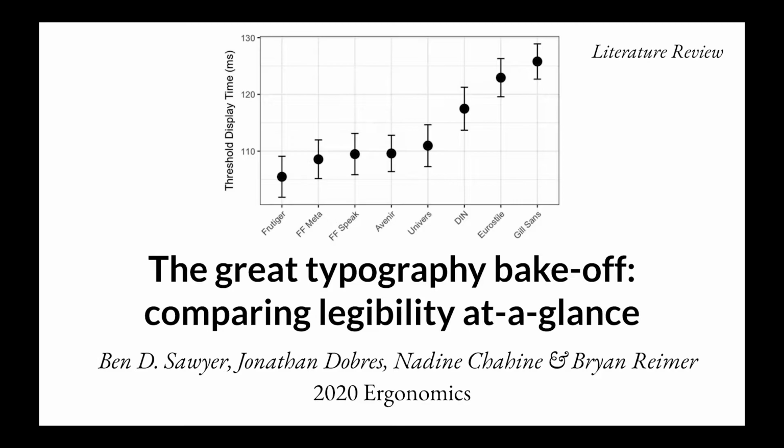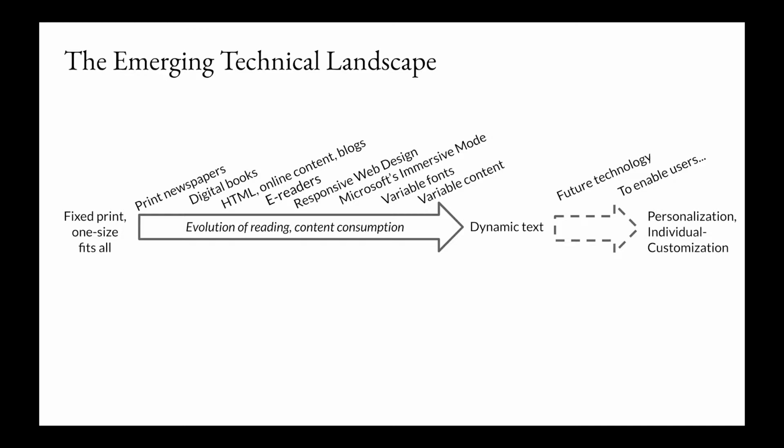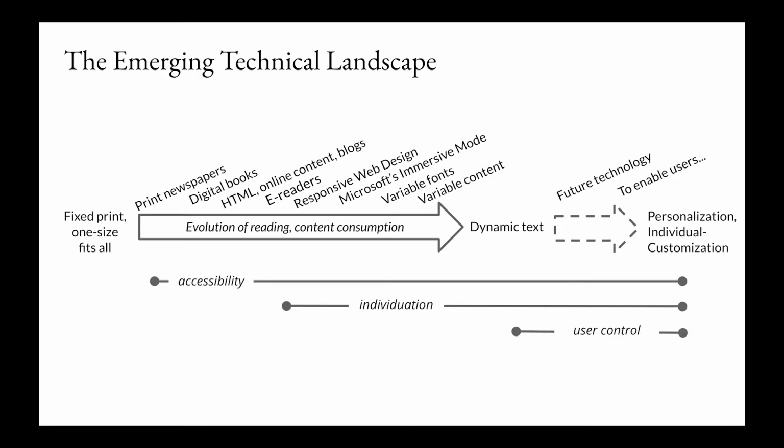Psychophysical work done at MIT leverages staircasing to normalize a lexical decision task to show thresholds directly relevant to real-world tasks in glanceable reading at infotainment. Our digital reading experiences have undergone rapid change in recent years, with variable fonts creating text that can change dynamically. In the future, we hope users gain the control to individuate their reading experience.